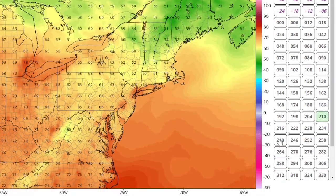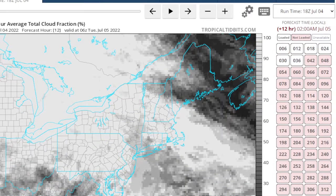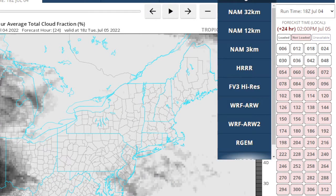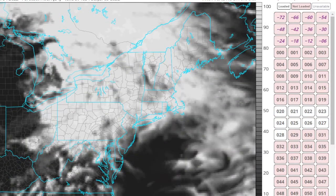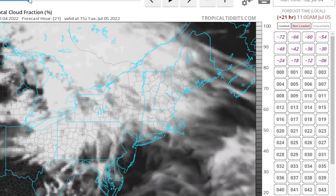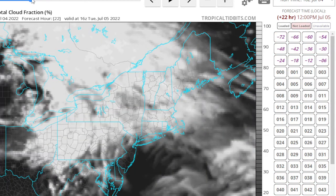So let's go and look at the skies, which under this pattern probably aren't going to be all that nice. Hopefully you enjoyed that sunshine today. Because tomorrow, well, this is overdoing it. That's why I don't like it. I'm not even going to use this. Let's go to the RGEM and the NAM, because we all know the GFS will overdo it with the clouds and make it look like it's going to be overcast when it's not.